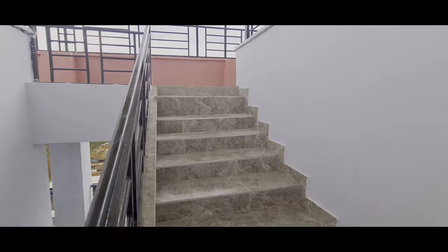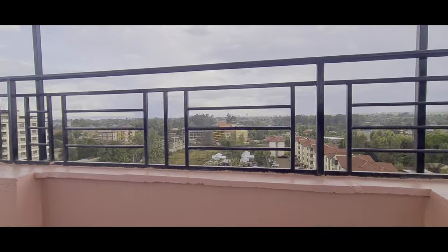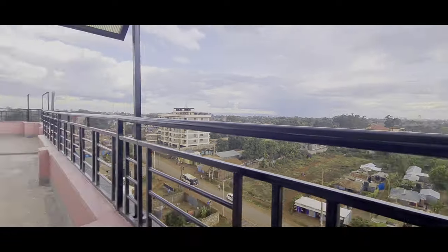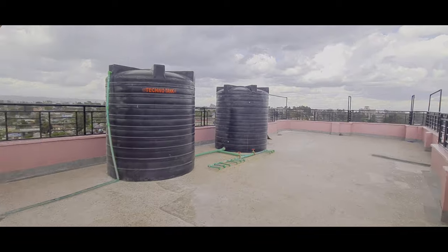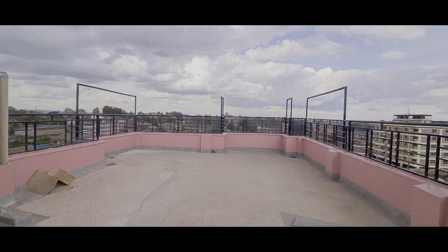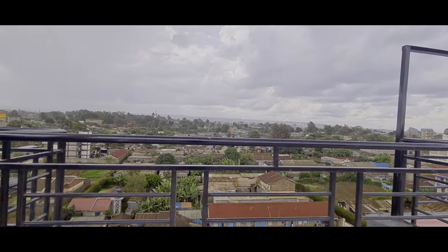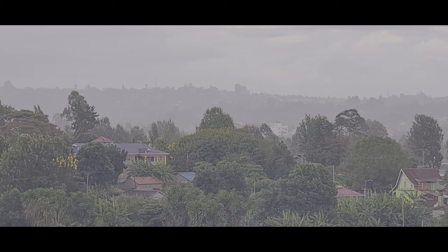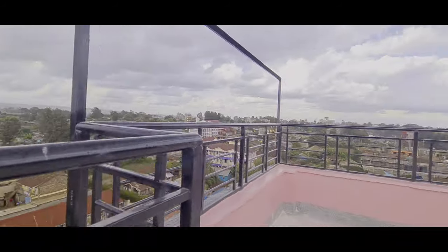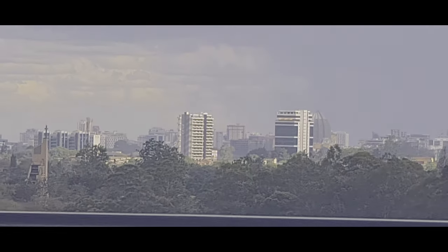So this is the rooftop. You can see that. You have very beautiful hanging lines. And the rain is coming. You can see the rain from there. That is the rain, guys. Let me finish quickly. So, Nairobi is there. Yes, Nairobi. I see Nairobi from here.